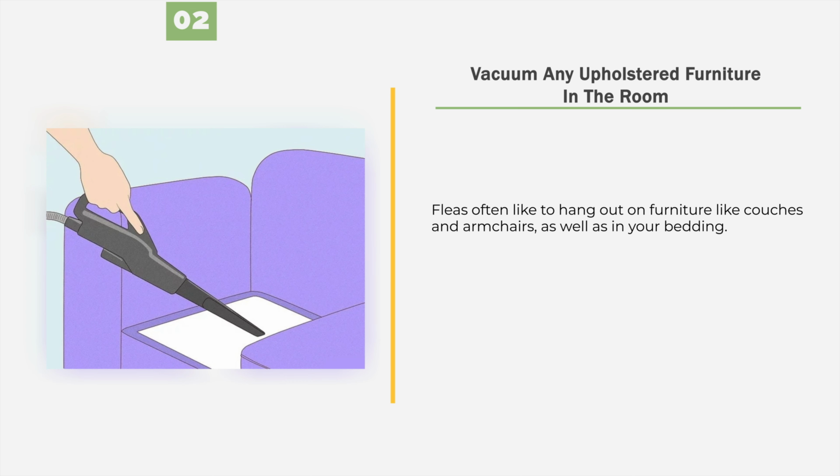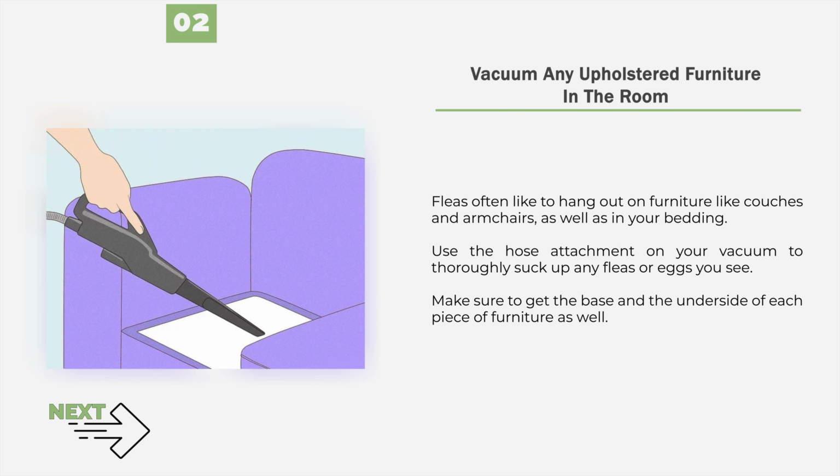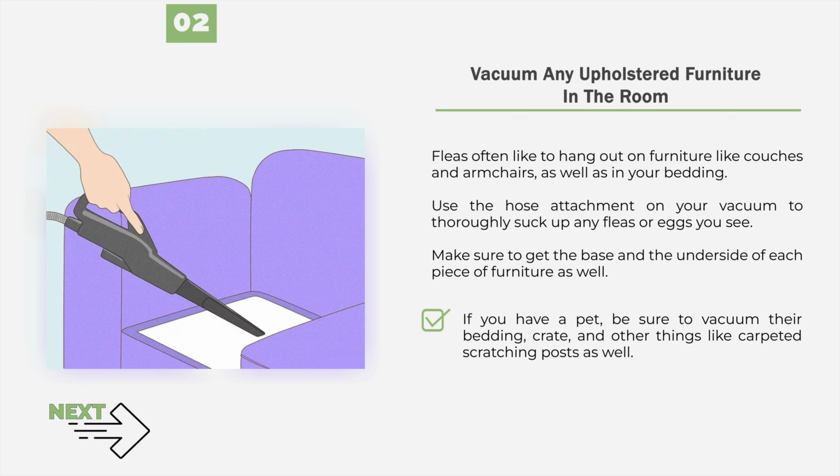Number 2. Vacuum any upholstered furniture in the room. Fleas often like to hang out on furniture like couches and armchairs, as well as in your bedding. Use the hose attachment on your vacuum to thoroughly suck up any fleas or eggs you see. Make sure to get the base and the underside of each piece of furniture as well. If you have a pet, be sure to vacuum their bedding, crate, and other things like carpeted scratching posts as well.